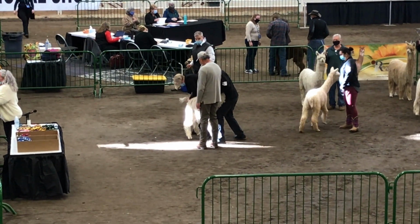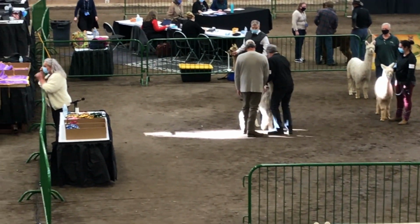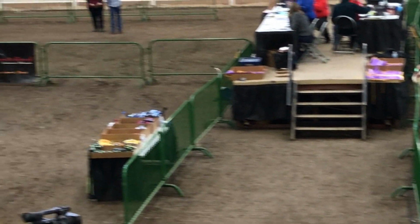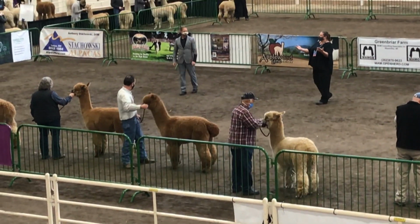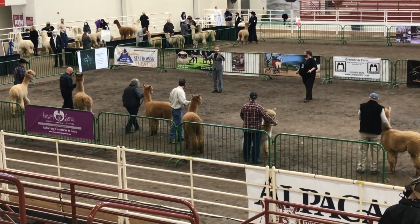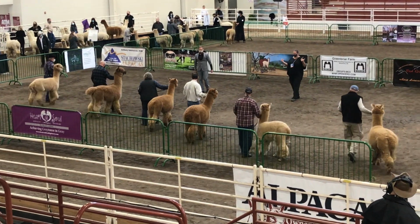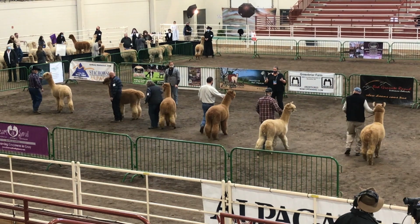In the girls' ring, class 325, Wakaya light form juvenile females are ready to line up into the ring. They're ready to go into the another ring. We're looking for exhibitor number 75. Exhibitor number 75, class 325, Wakaya light form juvenile females are about to enter the ring.